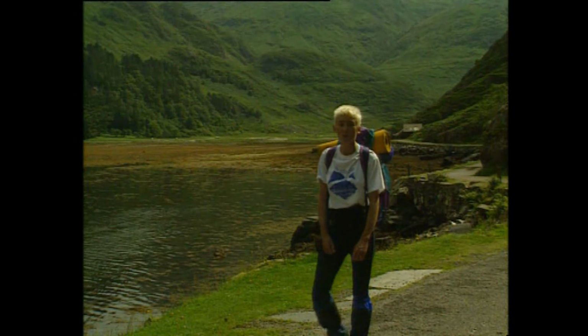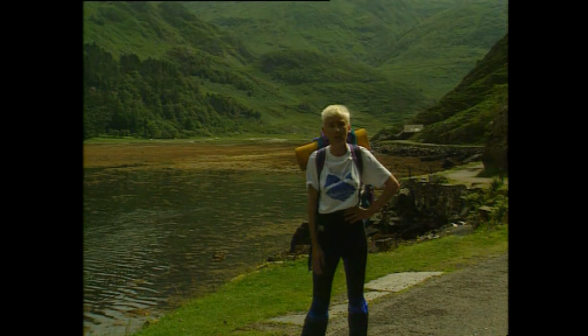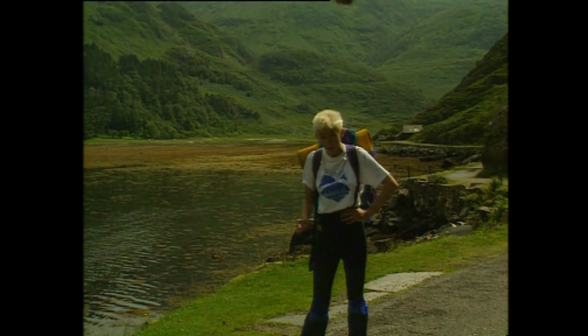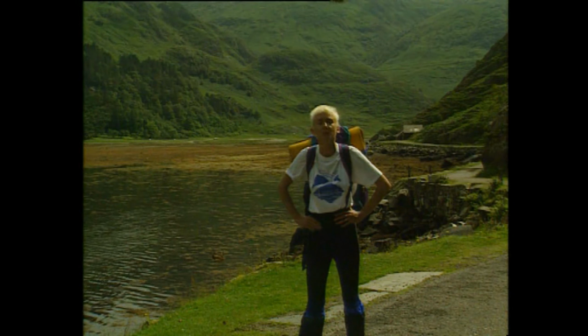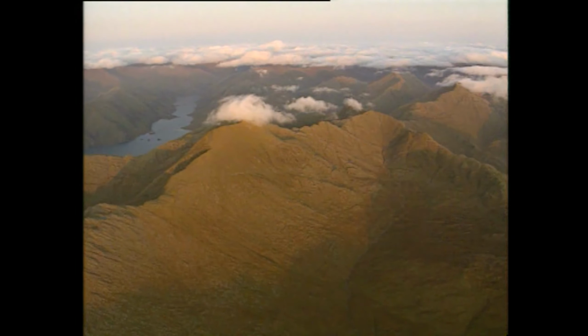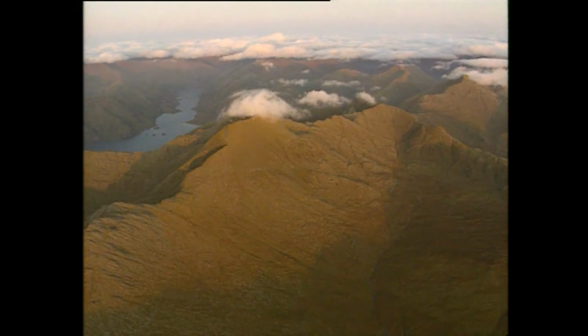Now, the internal combustion engine has a lot to answer for, believe me, because now you can just pile into a car, get out, climb a hill, and you're back home before Coronation Street. But happily for wilderness lovers, there are still a few Munros that are so remote and inaccessible that you really are going to have to make an effort to get there.